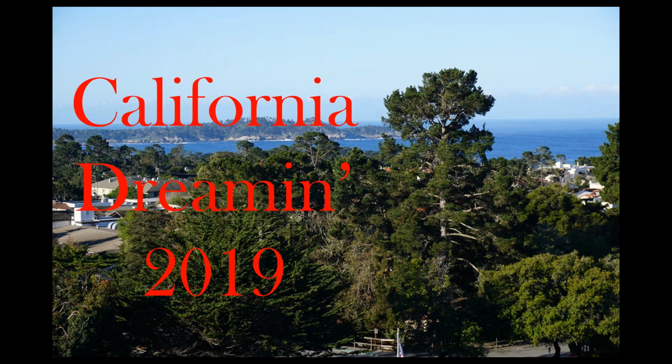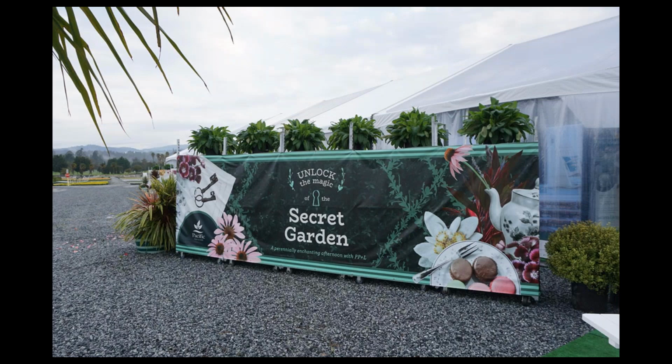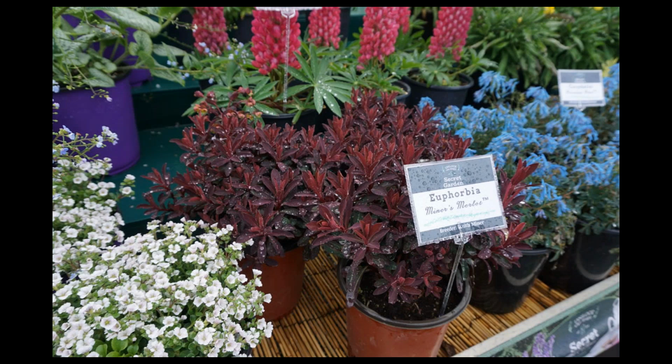We did change it up just a little bit this year by going from north to south instead of from south to north. So we started up in the Watsonville area at Pacific Plug and Liner, and they had their usual beautiful displays, and we immediately found some awesome plants.